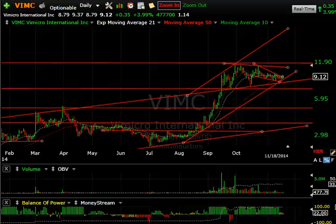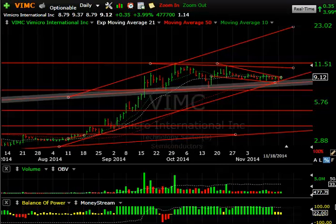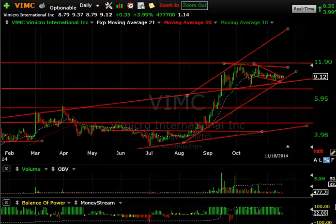VIMC, been waiting for a month for the stock to get going. It had a big move, and they say the bigger the move, the bigger the consolidation. Yet it's a bullish-looking one, kind of a wedge pattern. This here is a falling wedge within a larger wedge. Either way, it's a consolidation pattern that, if taken out, could explode.